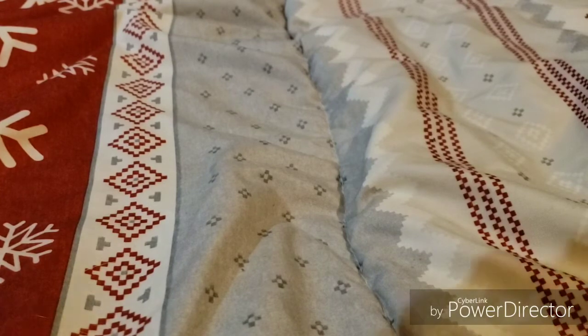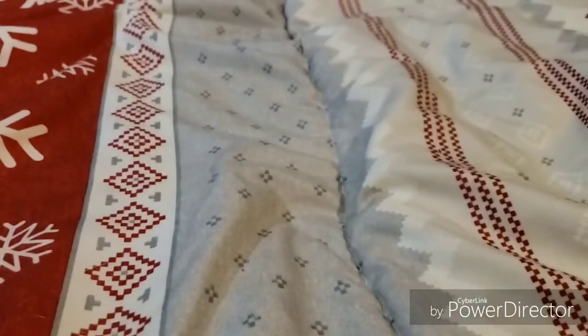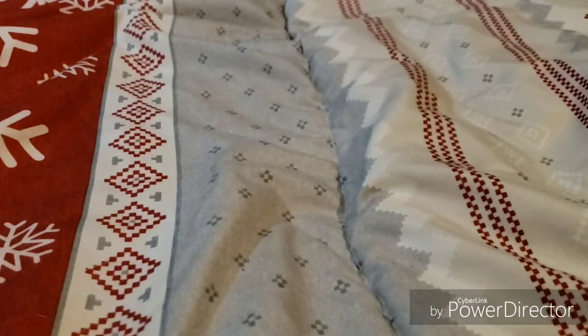that they are describing. And I got Celtic Coffee, however you wish to pronounce it. And I think Tara was talking about this one in her video. Oh, it smells so good. It kind of reminds me of walking right into Starbucks. I don't drink coffee, but I love coffee scents. And I get a hint of cinnamon as well. That's so good.